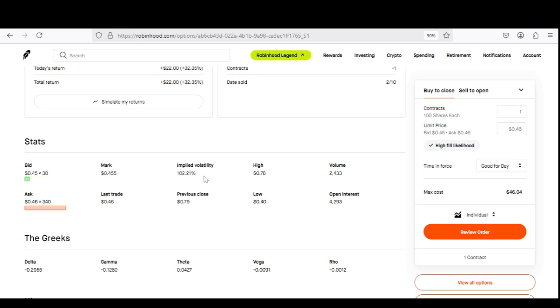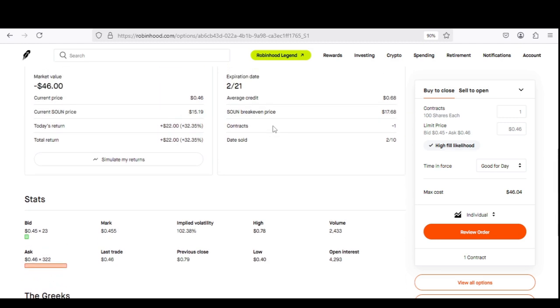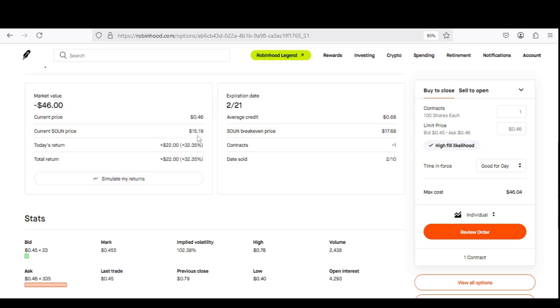Any implied volatility above the 100% mark, the higher you go above 100%, that is going into very risky territory. Now, let me show you why. The current price of Sound is $15.22 or thereabout, and the premium I received was 0.68, or $68.